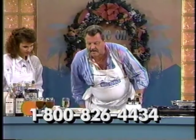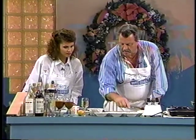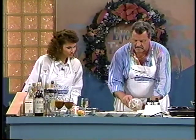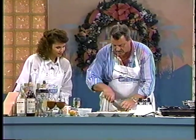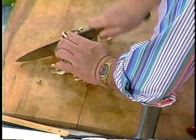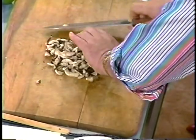Now we're going to have here some mushrooms, some shallots, some tomato concassé, salt, pepper, a little scalded and chopped parsley. We're just going to take our mushrooms, they're already sliced. I told the boys how to slice them. Just chop them down like this. Very nice, very simple. And this is for our lobster dish.